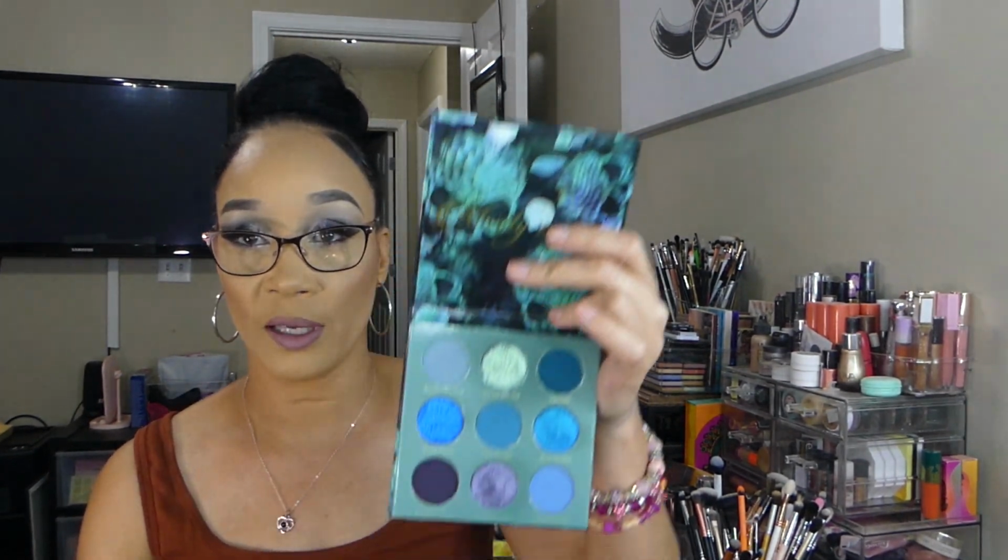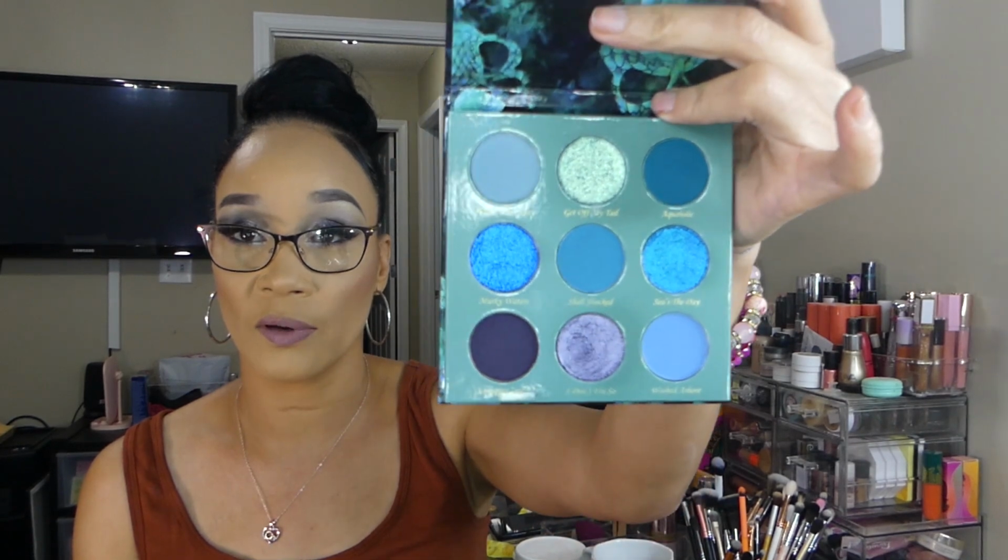Now, Clarity Cosmetics, I purchased 2 eyeshadow palettes from them. And this is the Evil Mermaid eyeshadow palette. I love these colors in here. I've never used this palette. I haven't used anything in this haul, for that matter, but I can't wait to use a lot of these products that I purchased. This one is the Carnival palette.